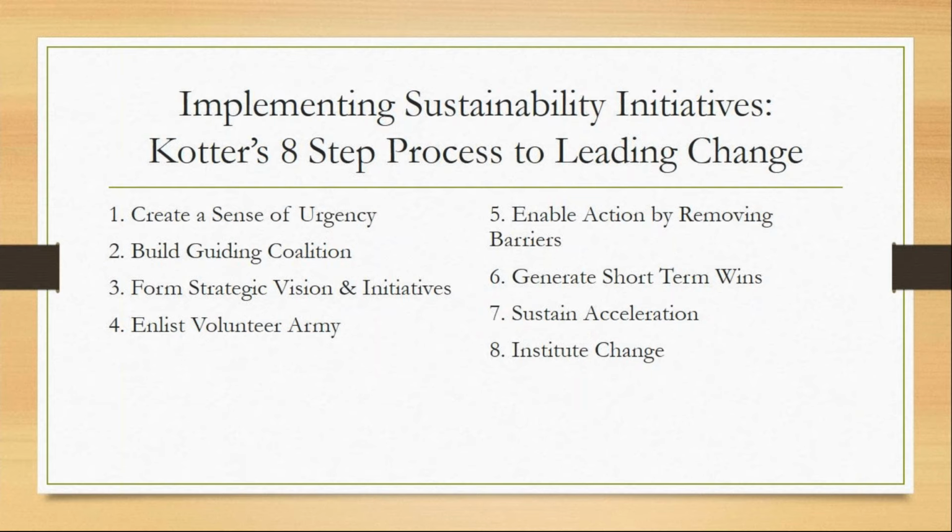Right, and it's a top-down approach, so it's a really useful way of implementing change in your business. So I'll just go through them real quick.